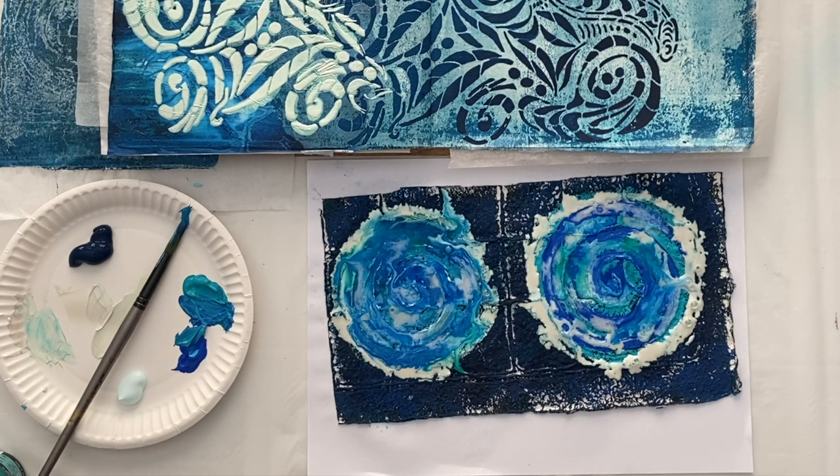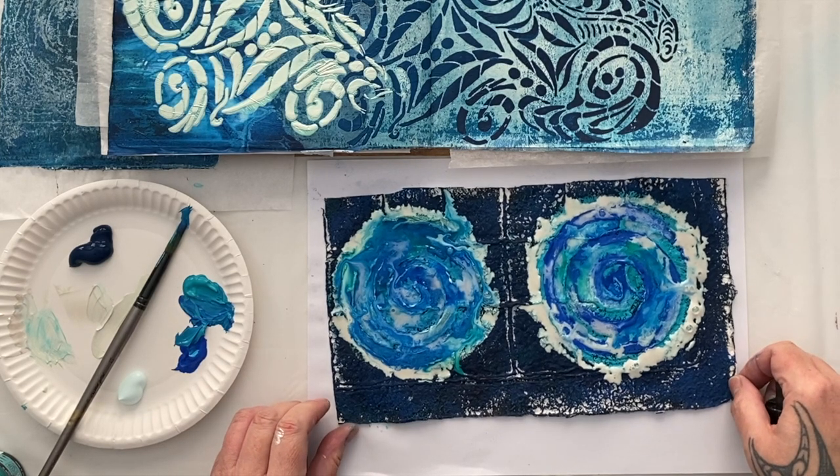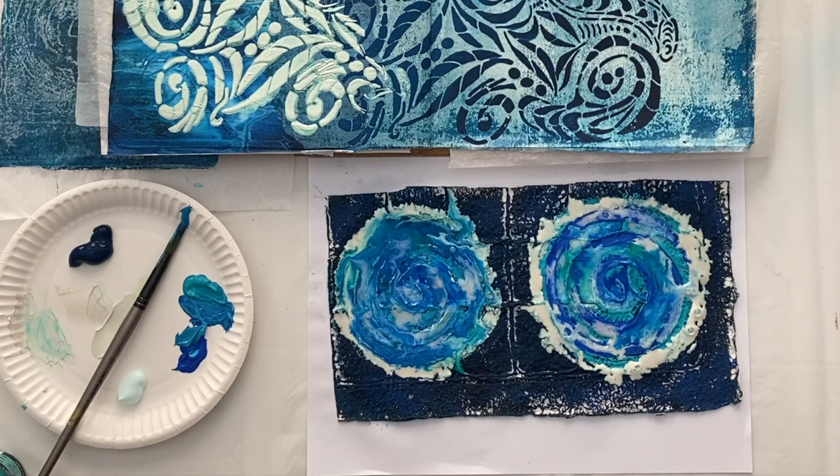Yeah, I think I'll leave that now because that's looking pretty nice. And it might be too big for my page, but I can always cut it down. Righto, everything's drying. We'll have to come back and see how it all looks when it's dried.